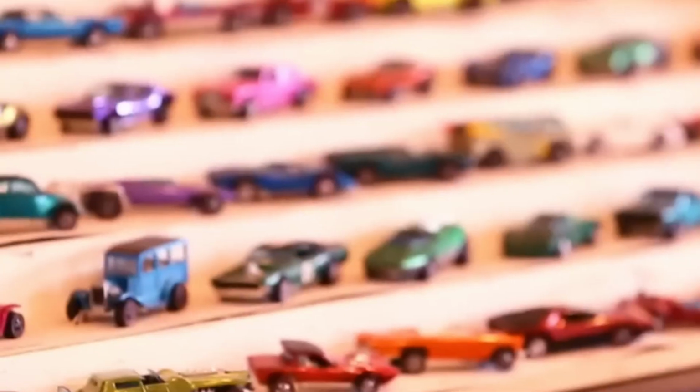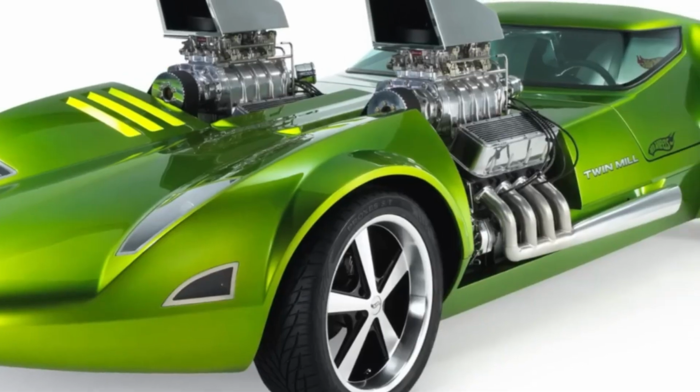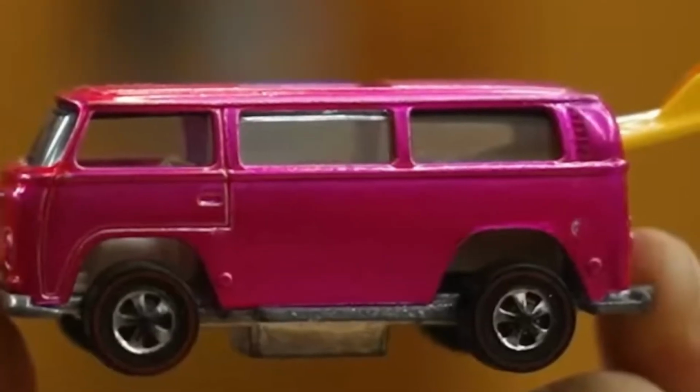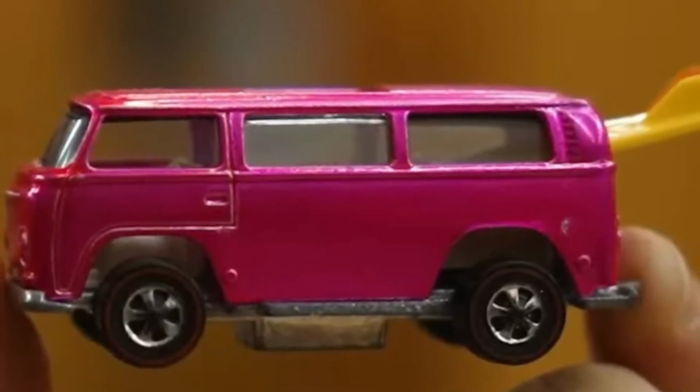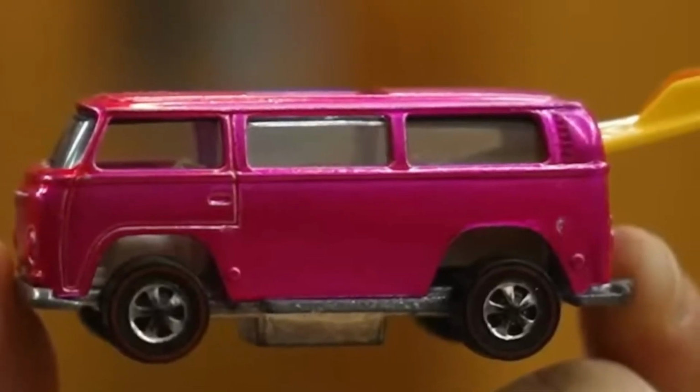The 1970s made things even more exciting. This was the decade when Hot Wheels introduced daring track sets complete with loops, jumps, and high-speed turns. Suddenly, playtime wasn't just rolling cars across the floor, it was about engineering epic stunts and races right in your living room. As the years rolled by, Hot Wheels didn't just keep up with trends, they set them.